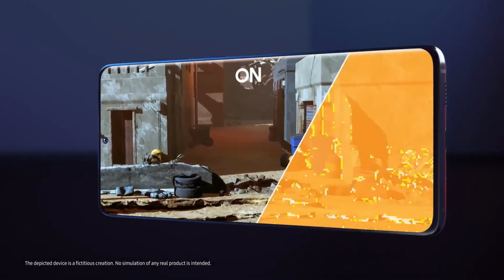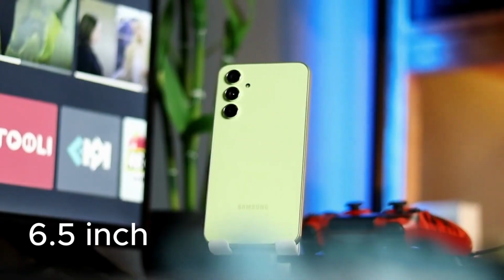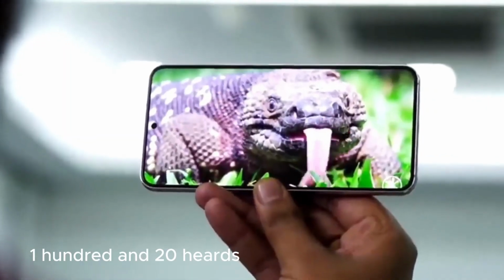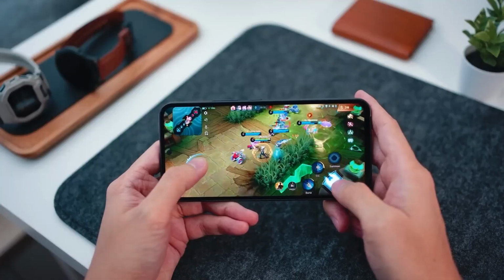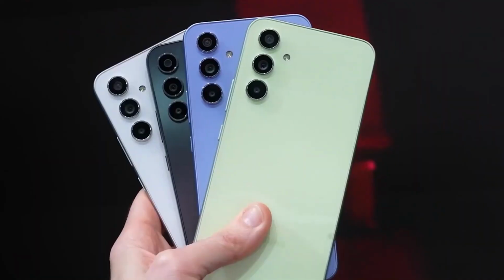Vivid display. Word is the A55 will flaunt a 6.5-inch Full HD Plus screen, complete with a zippy 120Hz refresh rate for buttery smooth visuals. The display keeps it classy with the Infinity O design, featuring a neatly centered punch hole for the selfie camera.